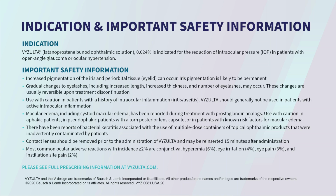VYZULTA, latanoprostene bunod ophthalmic solution, 0.024% is indicated for the reduction of intraocular pressure, IOP, in patients with open-angle glaucoma or ocular hypertension. Important safety information. Increased pigmentation of the iris and periorbital tissue, eyelid, can occur. Iris pigmentation is likely to be permanent. Gradual changes to eyelashes, including increased length, increased thickness, and number of eyelashes, may occur. These changes are usually reversible upon treatment discontinuation.